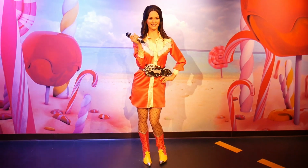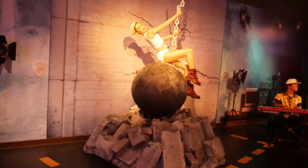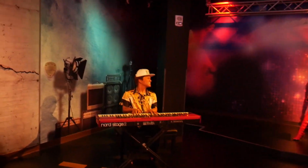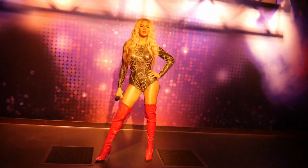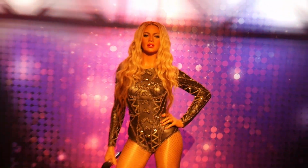Just next to Elton is Katy Perry. And as we make this wide turn, there's Miley Cyrus on the wrecking ball. And we now move closer to Bruno Mars. Of course, up on the stage is Beyonce. Another room change, and here we are with Luke Bryant.